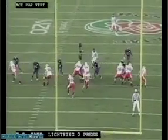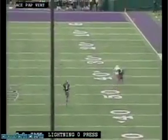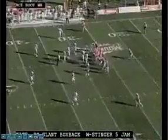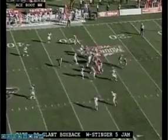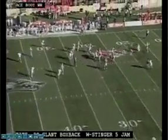Again, the linebackers have got the back in man coverage. He blocks. We're going to end up adding both of them. Okay, now zone blitzing it, coming off the edge, playing halves with everything here.